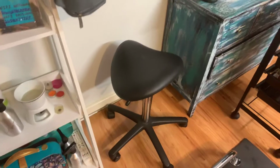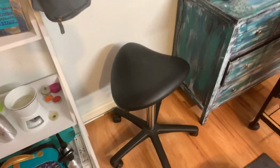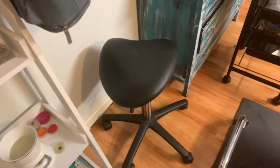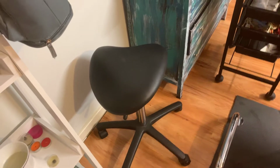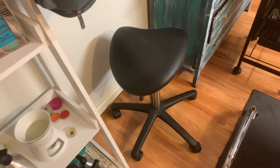So let's go over here. So basically, this is just my cutting sit-down stool. Sorry, that's what it's called, stool. So I basically sit on that to do my foiling, to have a little break, or hair cutting, things like that.